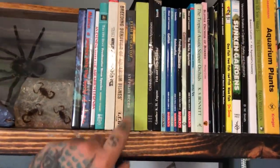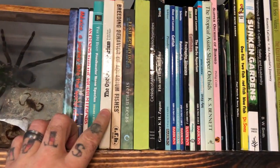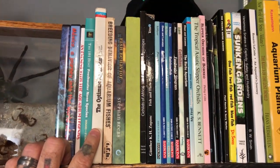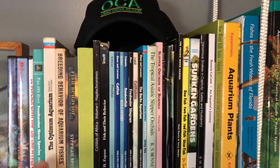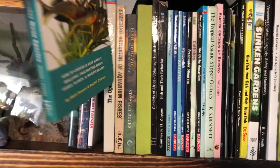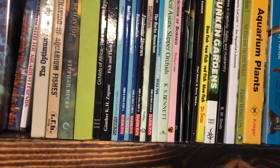A lot of very unique books, like fish behavior. This Optimum Aquarium book was an absolute mind-blowing, game-changing book for me back in the late 80s, when it introduced bioballs and different types of things. It's still one of my absolute favorite books. A real cherished book there from the lovely Miss Rachel O'Leary, and it's all personalized to me.